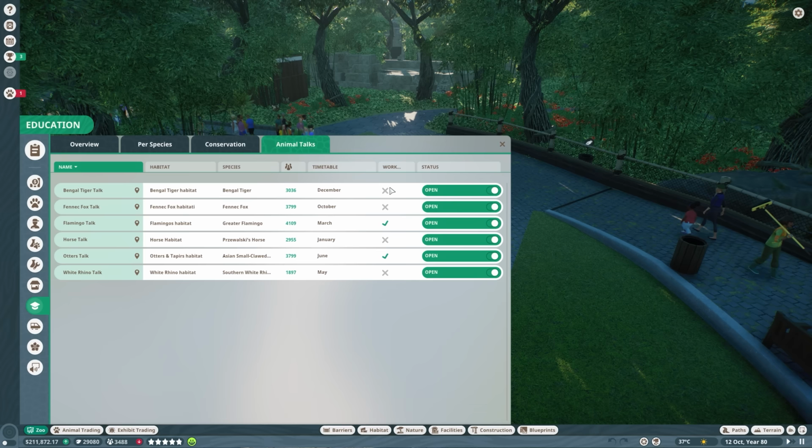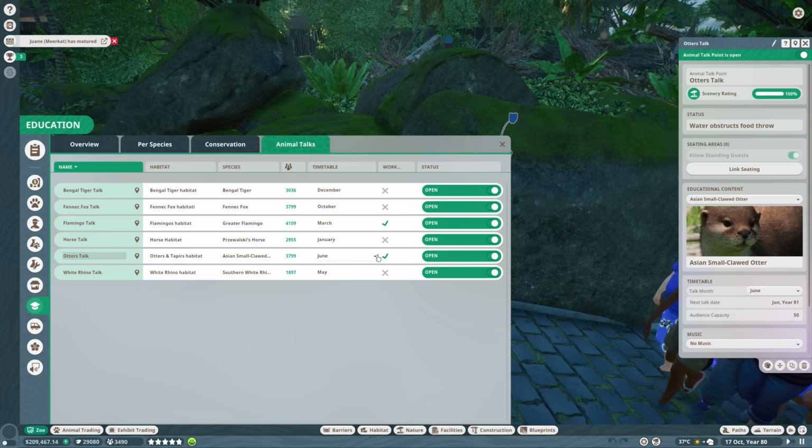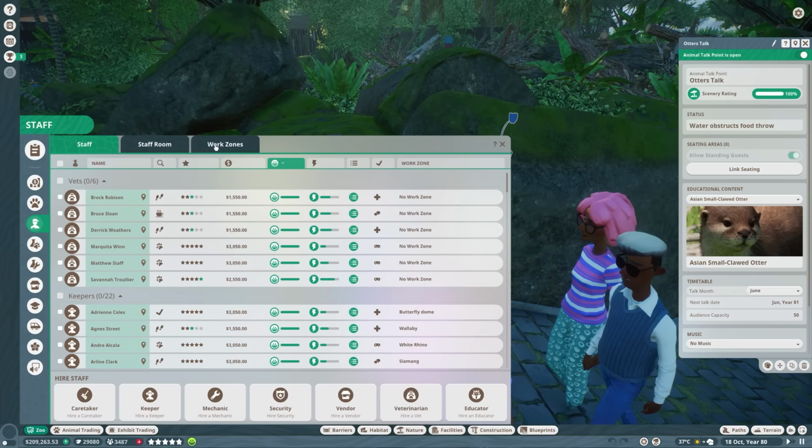Oh, does that really matter? I actually wonder. Like, this is in a work zone, but does it need to be in a work zone? I actually don't think so. Can I see what work zone this is in? Because I'm not sure if it still works if it is in a work zone.